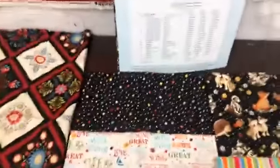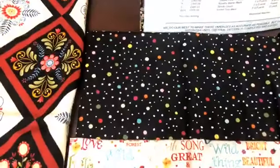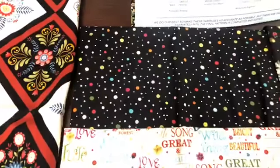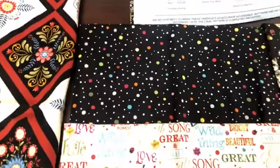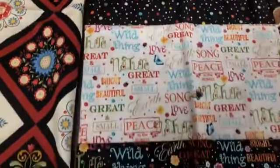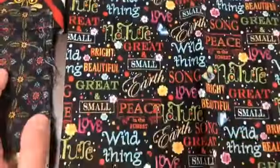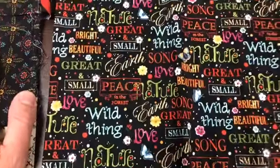There we go. All right, so then let's see the rest of the line. The rest of the line is really coordinates. I think it's really all about the panel. This is an awesome dot. Sometimes we kill ourselves to make these great designs, and then this dot will be the SKU that sells 5,000 yards, which is how it goes. Then you have a word print, more of a word print.